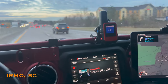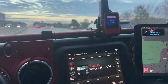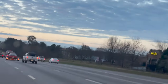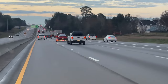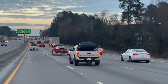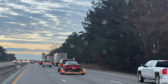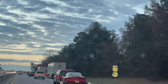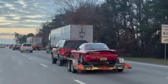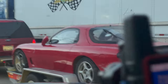Good morning. We are on our way to Florida to run the eastern side of the Florida Adventure Trail. And right off the bat, we got a Toyota Tacoma with a rooftop tent, which is cool. But what's really cool is in front of that is a third gen RX-7 on a trailer. One of my ultimate dream cars. I always wish I had one. But man, I don't see those anymore.